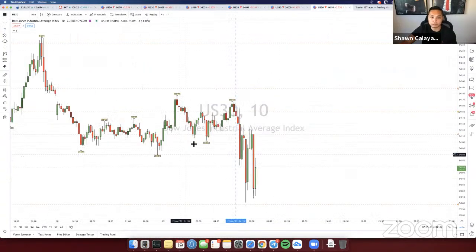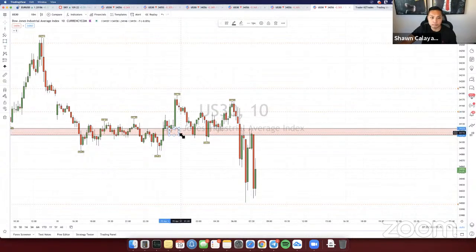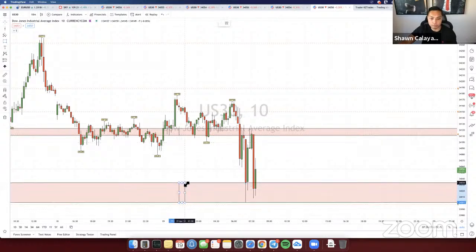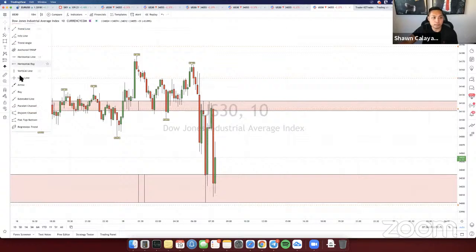But yeah, US 30 is now bouncing back and forth. So if I go over here real quick, here's a clean chart. I'm going to zoom out from this point here. You guys can see that price is now just bouncing back and forth within this area right here and within this area right here. So conserve your profits, guys. Just wait for the markets to basically start smoothing it out. I think it's going to push up eventually. Once it reaches 10, it's probably going to start smoothing it out.